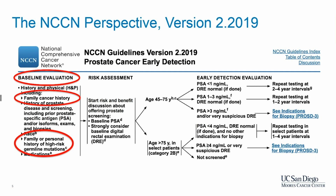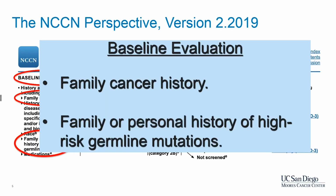The genetic guidelines specifically occur during the baseline evaluation, and there are 2 points that are made with respect to the initial baseline evaluation and the history of physical examination. The first is the recommendation to obtain a family cancer history from the patient, and the second is to obtain specifically a history of family or personal history of high-risk germline mutations. So again, the family cancer history, and second, family or personal history of high-risk germline mutations at the initial baseline evaluation in gentlemen who have decided to enter into informed decision-making about prostate cancer screening.